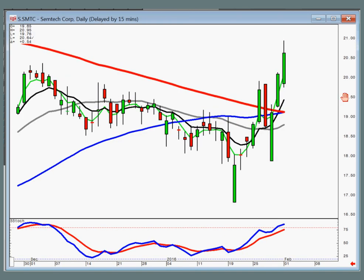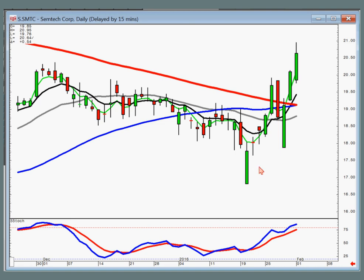SMTC, there's those belt holds. So this is where you kind of put your analysis all together. Stochastic starting back up. You got a belt hold signal. It's confirming. You have a close above the T-line. They break out through this level. Another belt hold. And remember what the belt holds tell us or indicate for us. That they've wiped out a lot of sellers and they come right back up again.